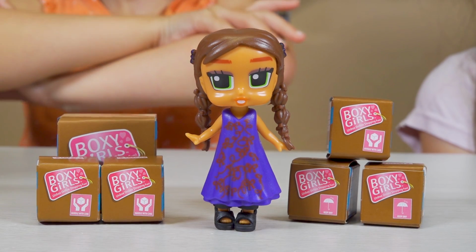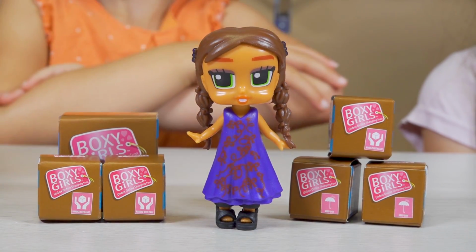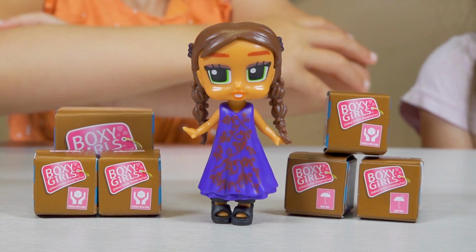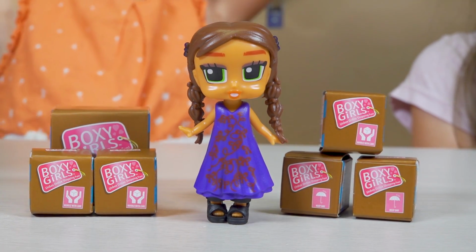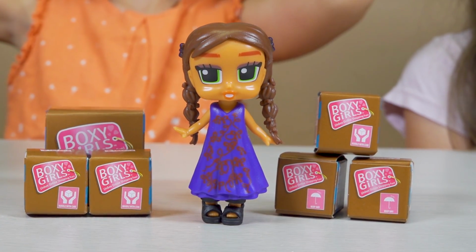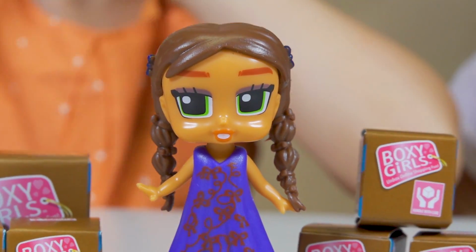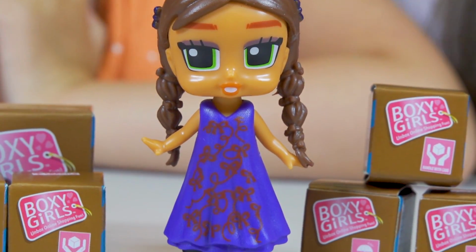Here's our little boxy girl, and I think she's ready to open up boxes, but you know what? I didn't find a name for her. So what do you want to name her? Alina! Wow, it's like you guys already knew what you were going to call her. Oh, well, all right, Alina it is, and she's beautiful. Look at Alina. She's so cute.